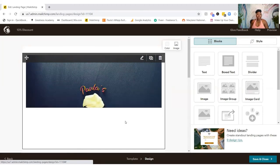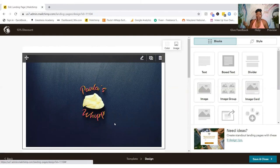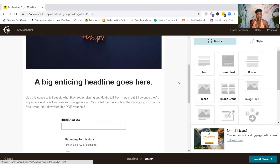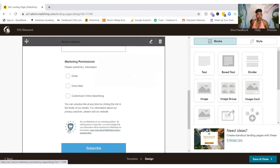And so I have already designated a logo. So this logo populates on each item or campaign that I build. Whether it's a landing page or an email or an automation or a survey, it automatically populates to that page. And so let's scroll down. There's the logo, there's a link, and then there are these marketing questions.